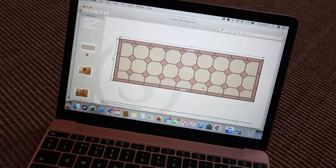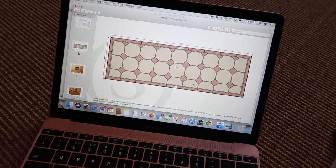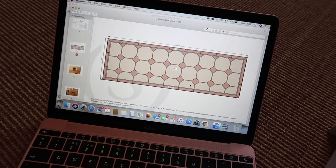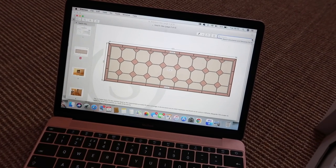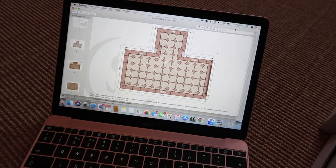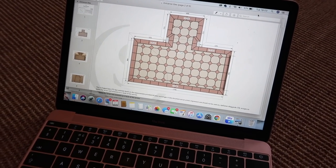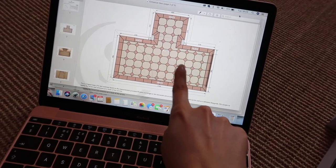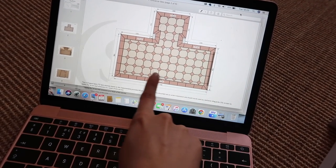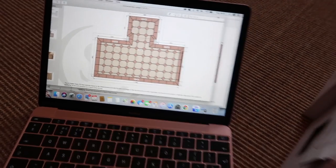So as you can see, I'm going for this really traditional Victorian style, but where this would normally be black and white, I'm going for pink and white. So it's like classic traditional but with a little Freddy flair, if you know what I mean. And then I'm having the exact same for the entrance, which I think is just going to look so beautiful. So you've got all of these little octagonal white tiles with the little pink squares and then a pink rectangular border going around the whole thing, and I just think it's going to look amazing.